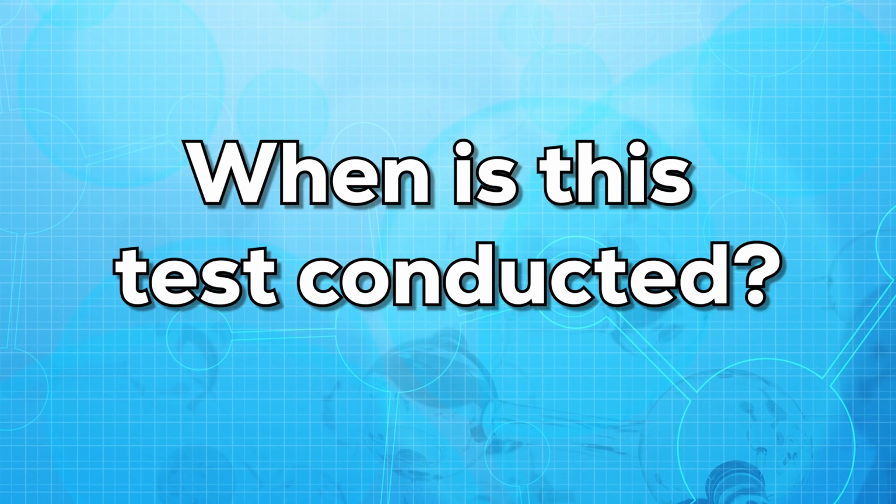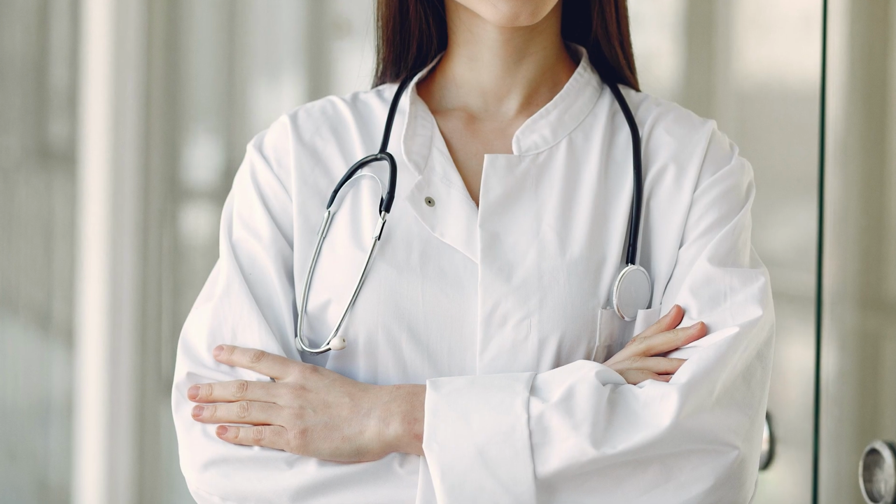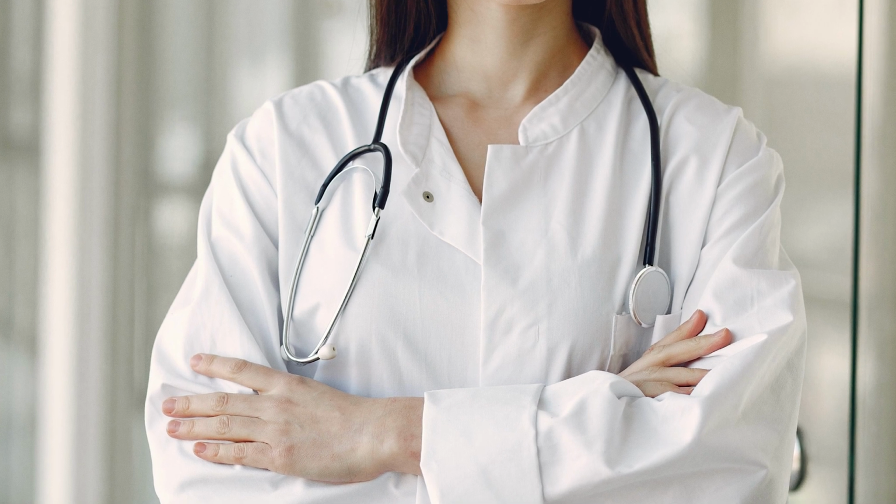So now let us see when this test is conducted. This test is usually conducted in the first trimester, between week 9 and week 14. Most of the time, doctors recommend doing this test in the 10th or 11th week.